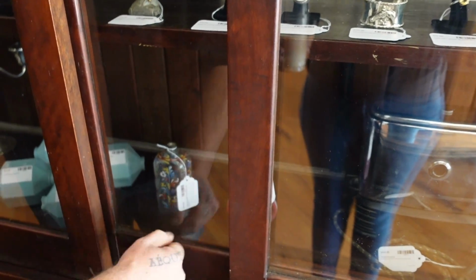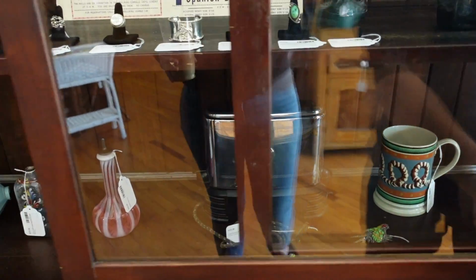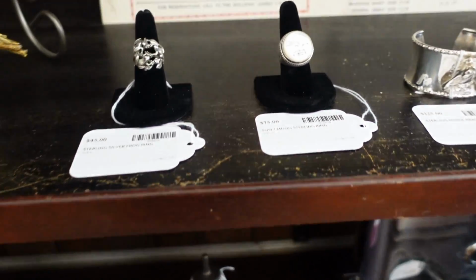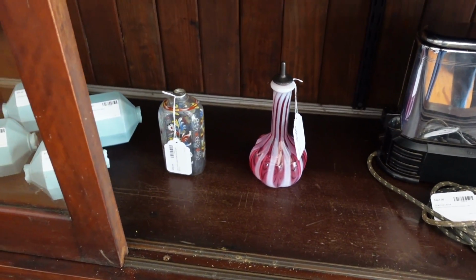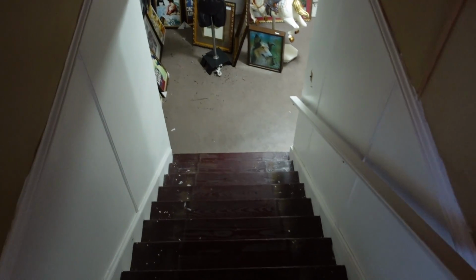This has 3 sliding doors. I can actually access the middle of the case. So I got pretty good access to the case. Yeah, it looks great. Ooh, it's dark.